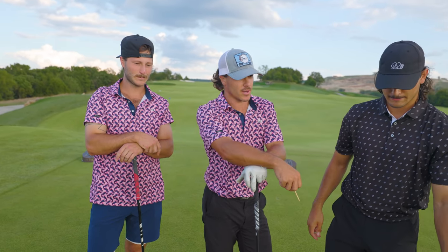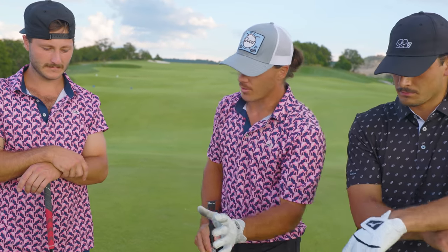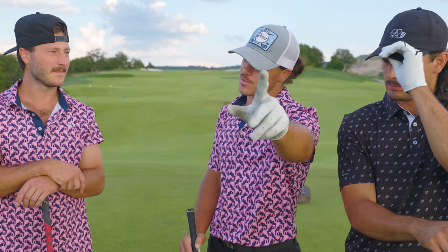We're at Payne's Valley here in Branson, Missouri. Just been a wonderful course, wonderful track. So huge shout out to them for having us out, starting on hole number 13 for the last seven holes. And why seven? Because there's a 19th hole.